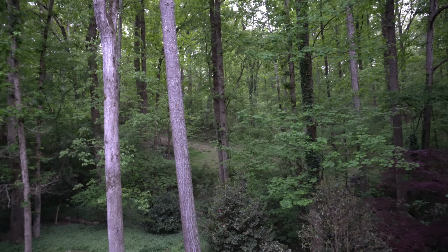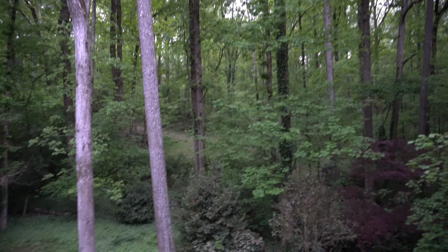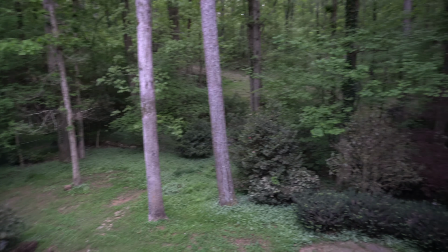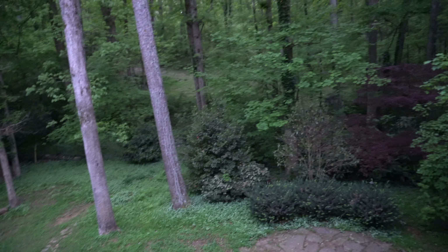It just sounds so quiet and peaceful compared to where we were, right next to the highway. This is like the complete opposite. So this was a huge selling point for us. This is our backyard. There's like a fire pit area there. Hey, mommy. Hey, baby. And yeah, this is the backyard.